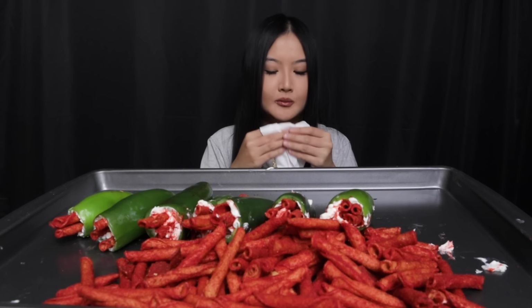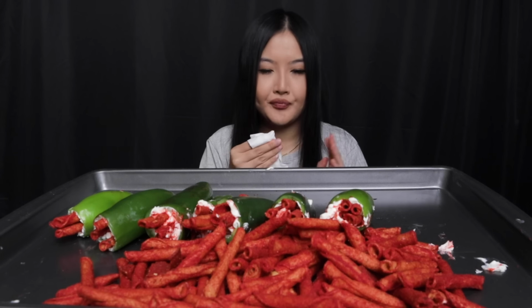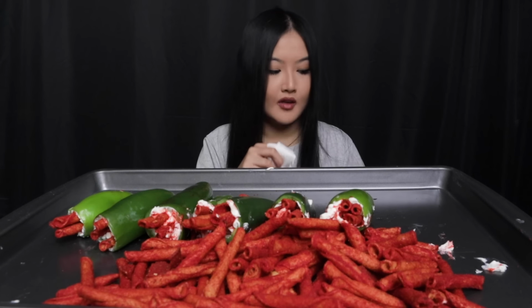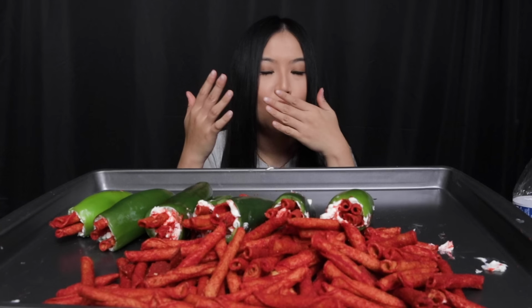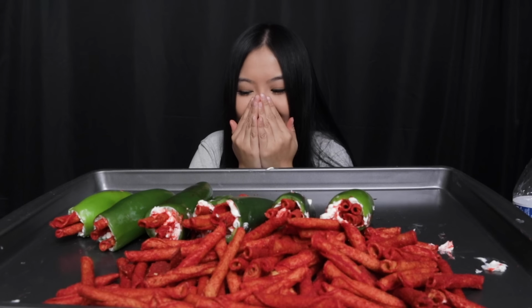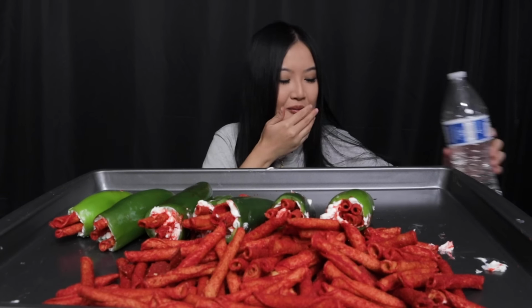So I think for sure, it's not the jalapenos getting to me, it's the Takis. I forgot how spicy they are. But I'm wondering why I literally don't feel my gums or my lips. I think it's gone completely numb. That's why I was able to eat faster.